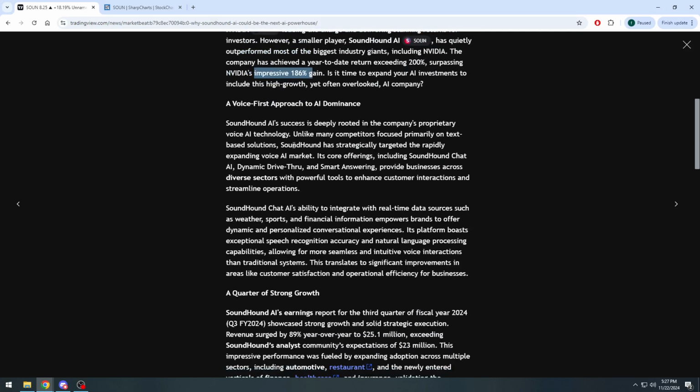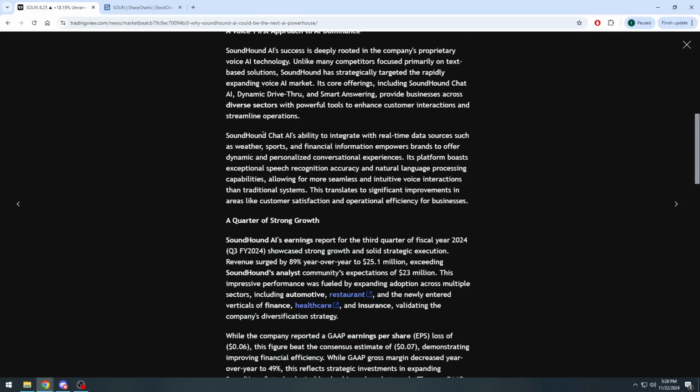SoundHound's success is deeply rooted in the company's proprietary voice AI technology. Unlike many competitors focused primarily on text-based solutions, SoundHound has strategically targeted the rapidly expanding voice AI market. Its core offerings, including SoundHound Chat AI, Dynamic Drive-Through, and Smart Answering, provide businesses across diverse sectors, right? That's what we spoke about as well, with powerful tools to enhance customer interactions and streamline operations.